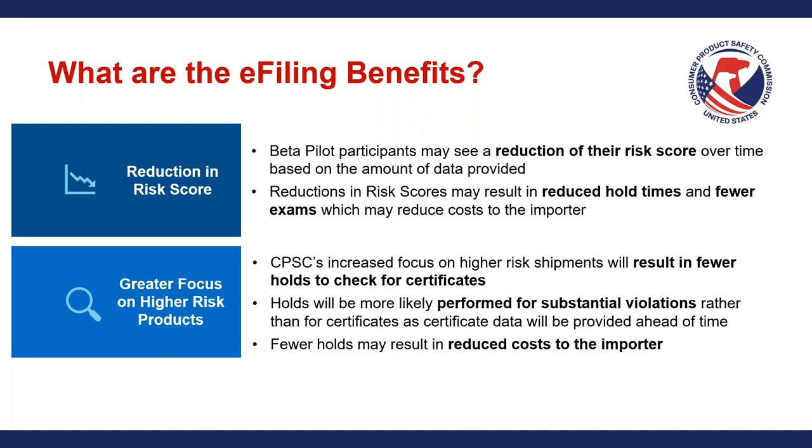And so the holds would be more likely to perform for substantial violations rather than for certificates, as certificate data will be provided ahead of time. As the process is now, the certificates are provided only upon request, which involves the cargo being held and then the request being made. By reversing that, we're able to confirm the certificate validity beforehand and only place holds on shipments that we believe have a high risk of a substantial violation. And so these fewer holds may result in reduced costs to the importer.